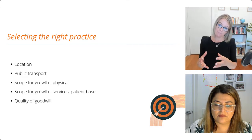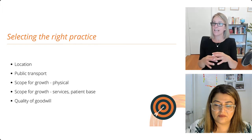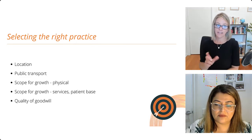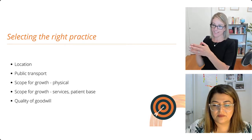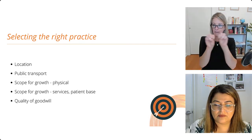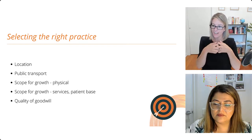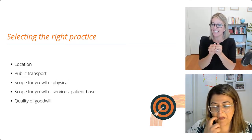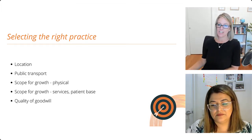However, if this particular practice had been in place for just a couple of years, it's not going to be as valuable because there's not as much loyalty there. And I think the other element around goodwill is to look at the demographic on offer to you. Is it the kind of demographic that taps into the services you want to provide? We really need to match those two things up. They're two pieces of a jigsaw that can either fit together nicely, or you're trying to put a round peg in a square hole for the life of your business ownership at the location you've decided to purchase.